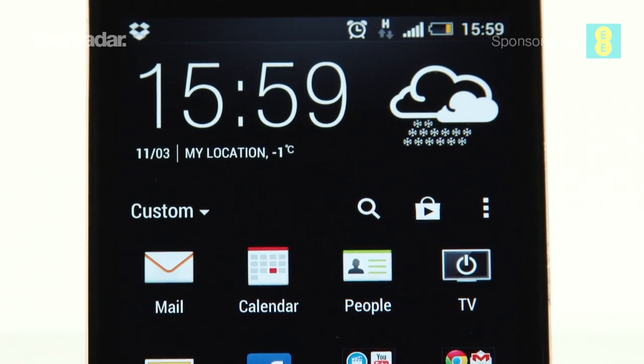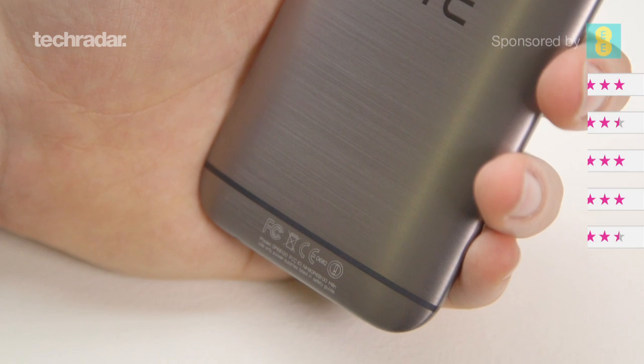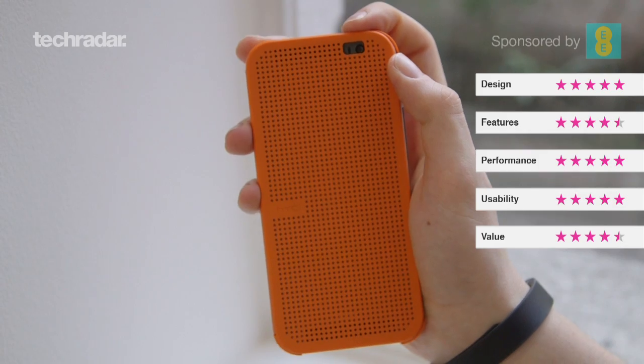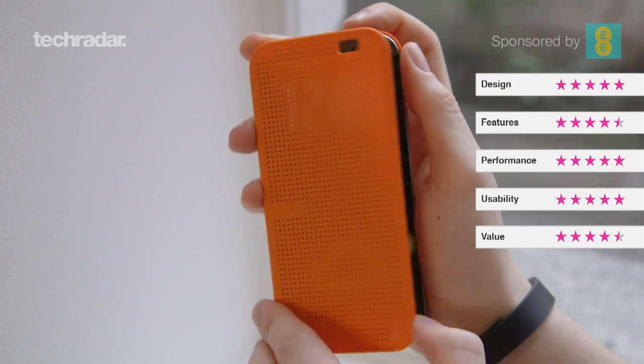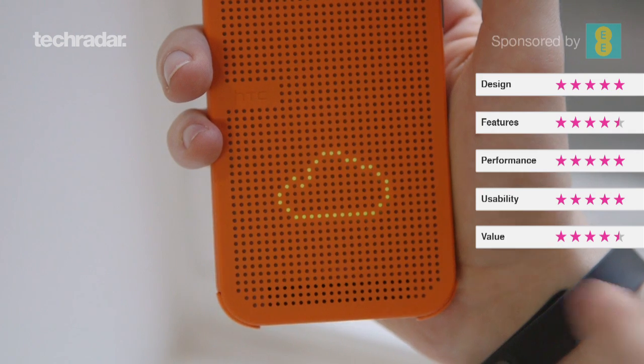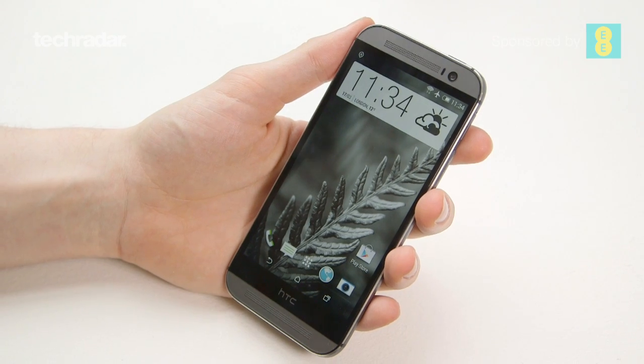Fresh from making the best handset of 2013, HTC has managed to do it all over again. If you want a phone that looks the absolute business in the smartphone world and builds in some top-end features, we'll wager you won't do better in 2014, unless Sir Jonny Ive has something absolutely spectacular up his sleeve.